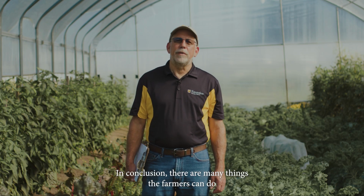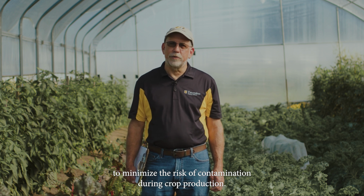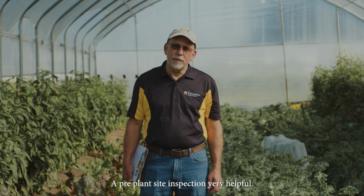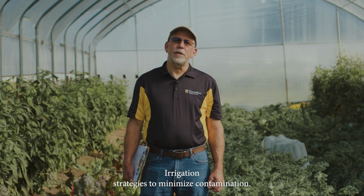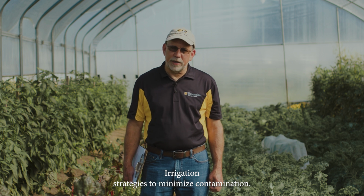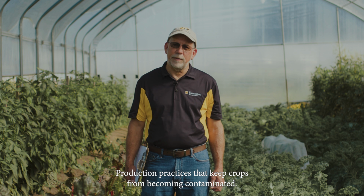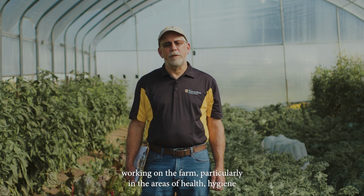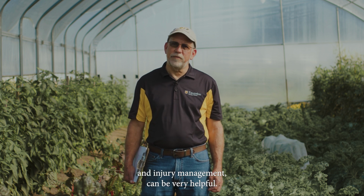In conclusion, there are many things that farmers can do to minimize the risk of contamination during crop production. A pre-plant site inspection, very helpful. A focus on the use of manures and composts. Irrigation strategies that minimize contamination. Production practices that keep crops from becoming contaminated. And finally, a focus on the people working on the farm, particularly in the areas of health, hygiene, and injury management can be very helpful.